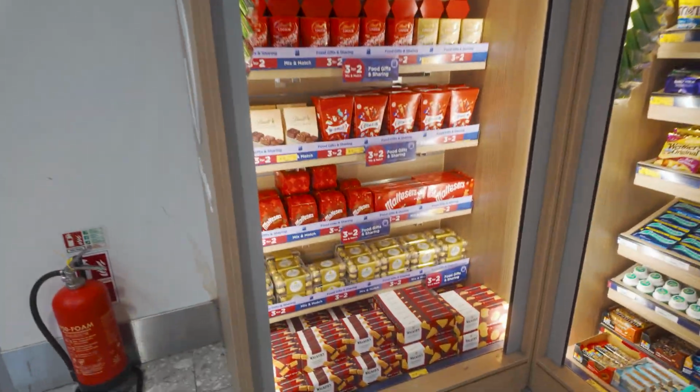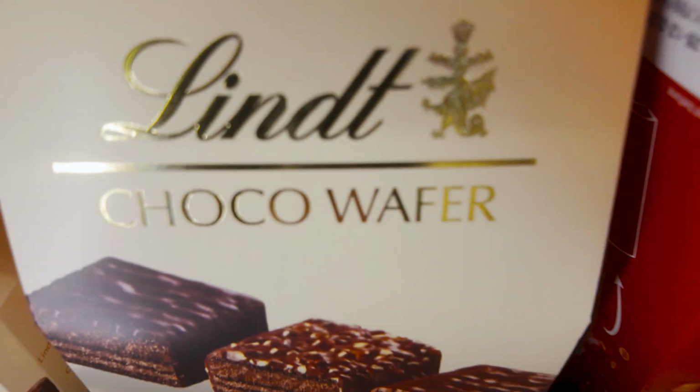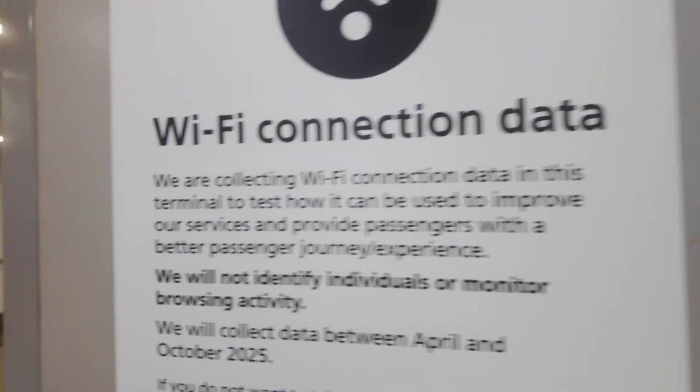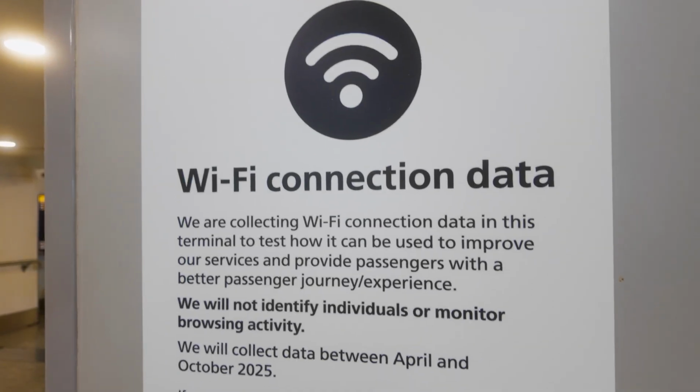Look at the massive box of Maltesers. Chuckle with her. Why though? How does Wi-Fi connection data help you with anything? I mean, people want Wi-Fi, as simple as that. What sort of investigation do you have to do?